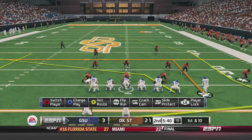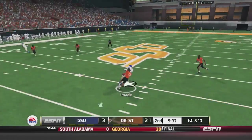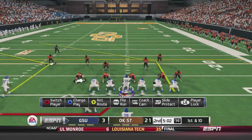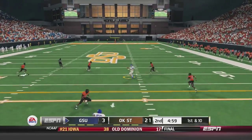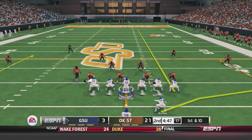Panthers' next offensive possession. Ben McLean's in the game now, and he fires an interception there to the Cowboys defender. He came into this game to try to get this passing game going, and he ends up turning it over. That would turn into no points for the Cowboys, and McLean comes back out on the next possession for the Panthers and hits Drew Pearson for 22 yards.